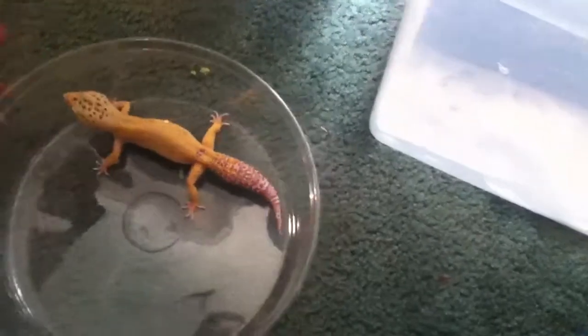Overall, I'd say, not leopards, I like cresties better because it's what I'm used to, and I just like their personalities better. I like, yeah, she's running. Don't run. Sorry about that little episode. Had to dive to get her. She started sprinting.